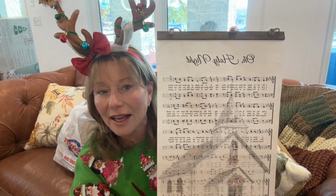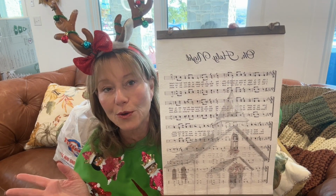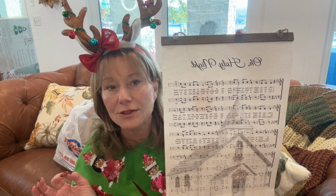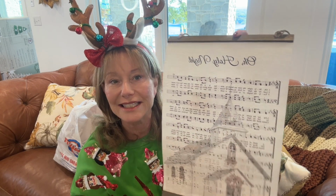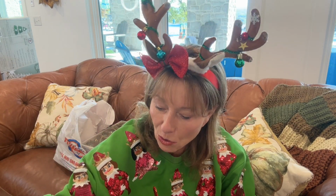And if you've been with me before, you know that a year ago, I found something very similar to this that fit the frames in my foyer because I have framed hymns in my entryway. All this turned into something, and I hope I don't cry. I need to be able to read you something though. Okay, I'm already crying.